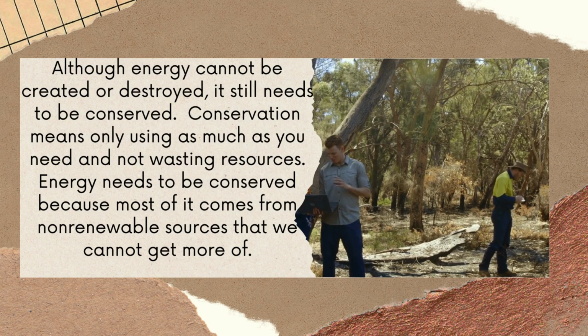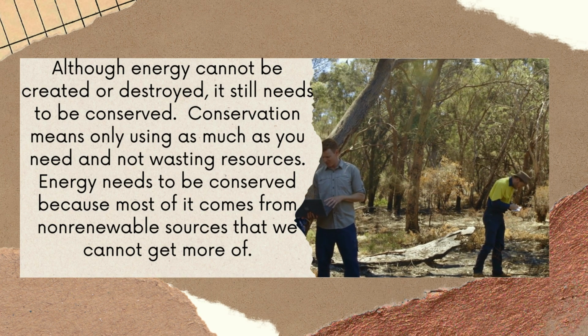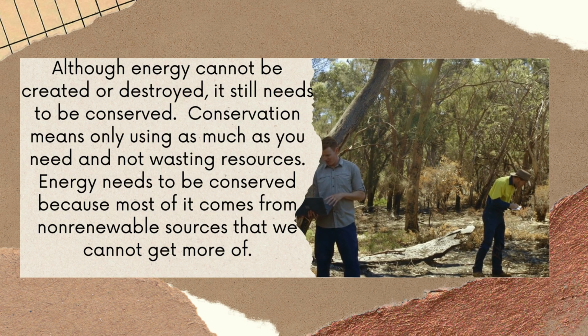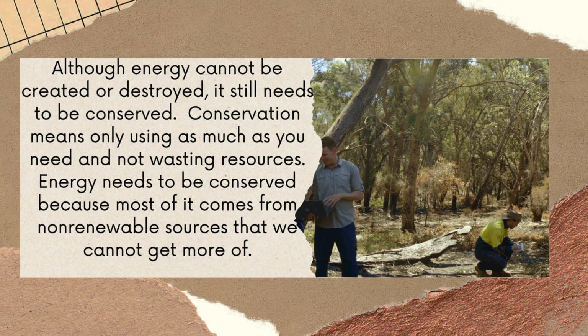Although energy cannot be created or destroyed, it still needs to be conserved. Conservation means only using as much as you need and not wasting resources. Energy needs to be conserved because most of it comes from non-renewable sources that we cannot get more of.